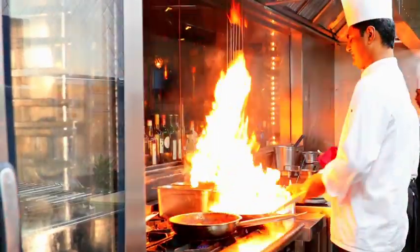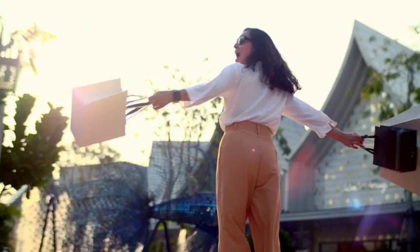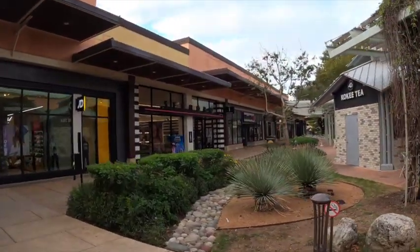You've got all kinds of eateries, all kinds of shops. You got your big chain stuff like Starbucks, PF Chang's, and just shopping like you cannot imagine. And right now it's about 8 in the morning, so there are really not too many people out today.